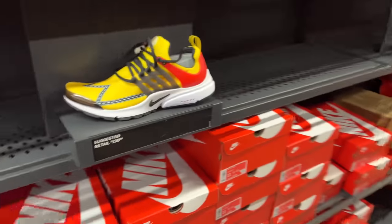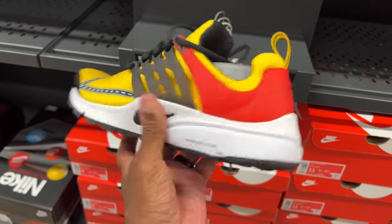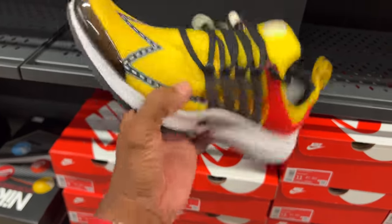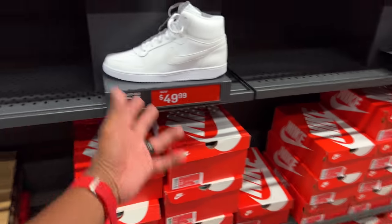And I do like these Air Prestos, man. These are fire, literally and figuratively, right? 130 is the price though. Same as that. That's not a bad price, 130. Not a bad price. That's it, y'all. The beans for those.